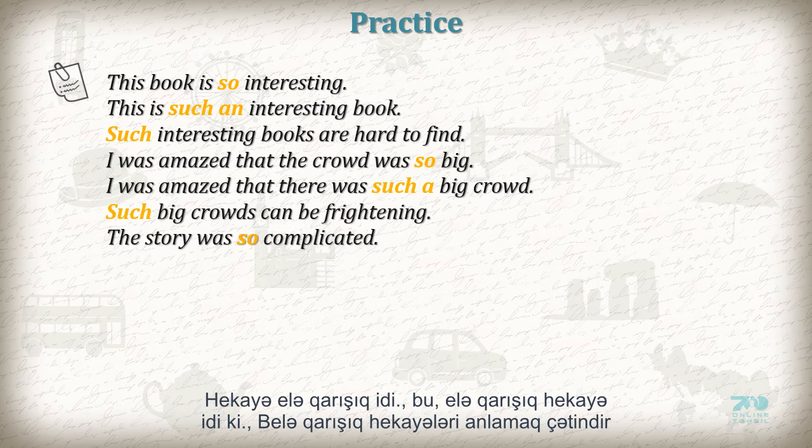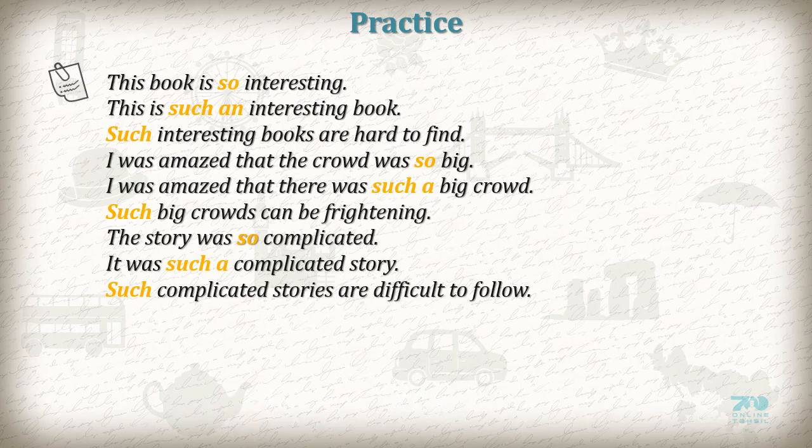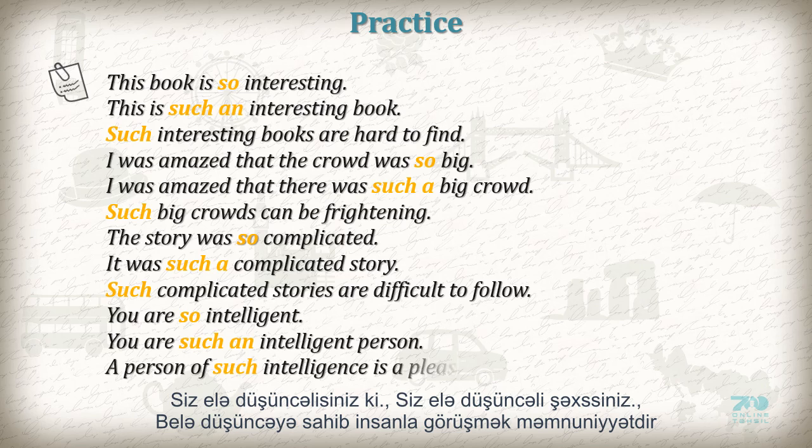The story was so complicated. It was such a complicated story. Such complicated stories are difficult to follow. You are so intelligent. You are such an intelligent person. A person of such intelligence is a pleasure to meet.